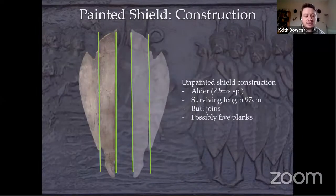So as I mentioned earlier, only 2 planks survive of the unpainted shield. However, it can be estimated that the entire shield was probably constructed of no more than 5 planks in total. And the thickness of the planks ranged from 0.75 to 0.9 centimetres. The line of the shield's rim also suggests it had a triangular apex. And it was also discovered during scientific analysis that, like the painted shield, this one was also made of alder.